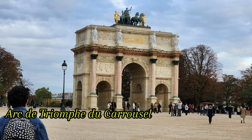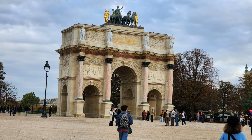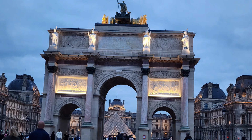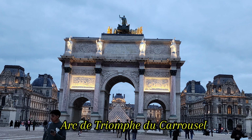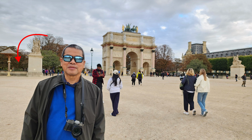Opposite the pyramid of the Louvre Museum stands the Arc de Triomphe du Carrousel. In 1806, Napoleon ordered the construction of 2 triumphal arches. One is the Arc de Triomphe de l'Étoile for the entry of troops. Second is this Arc de Triomphe du Carrousel for the entrance of honor to the Tuileries Palace, the emperor's official residence. We entered the Louvre through the stairs on the side of the Arc de Triomphe du Carrousel.